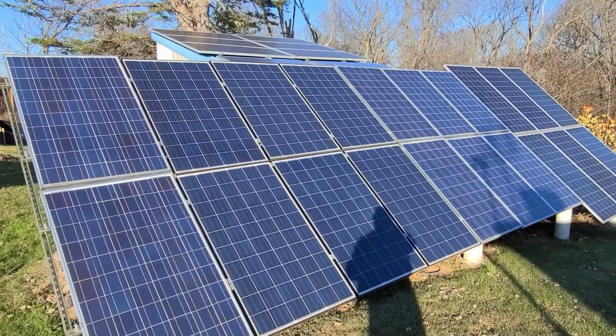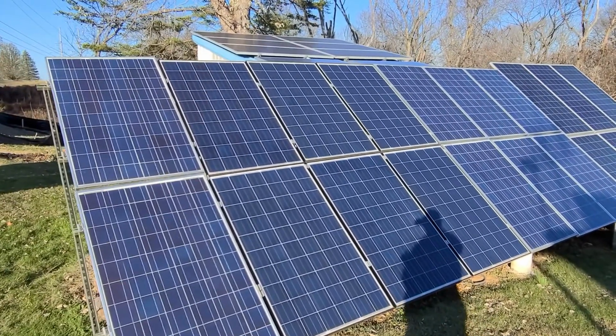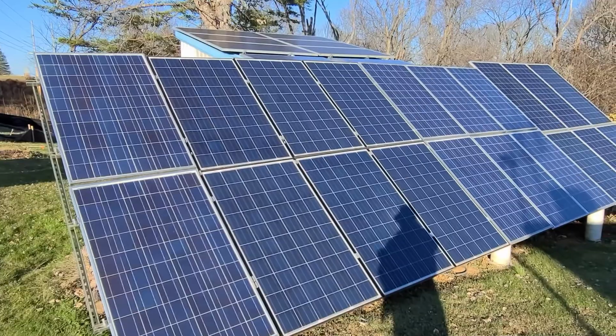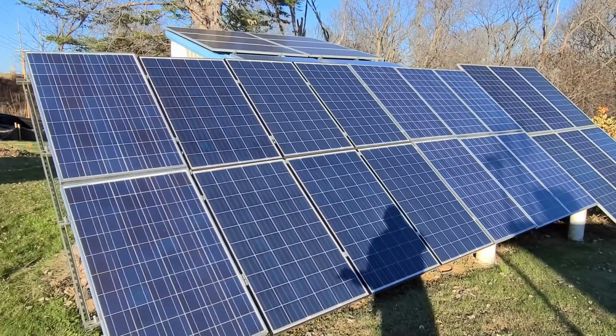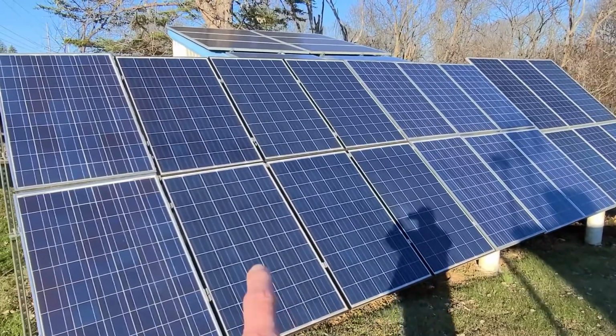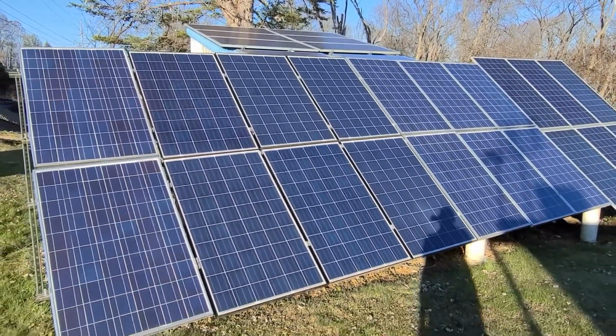And this is how we do things. We go together and buy it. And I want to say it was $2,000 for 10 panels. So once again, you're looking at a price rate of about $200 apiece. So basically you're looking at $1,200 worth of panels there with just the 6.